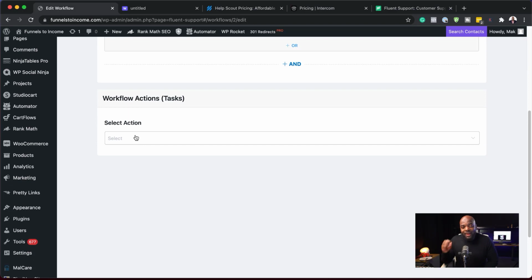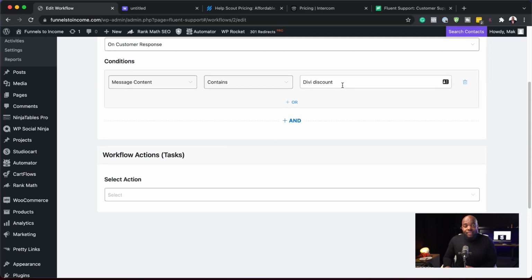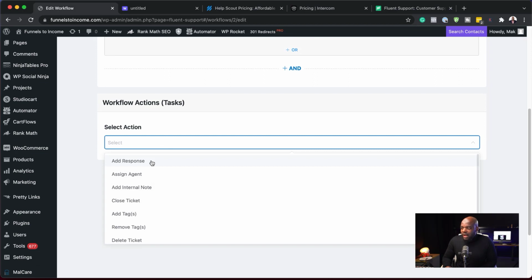And now I can select my action. So this is what I need my system to do as soon as this is found in the email. Okay, so I can select my action here. I can say assign an agent. I can say add response. I can add an internal note. I can close ticket. I can add tags.